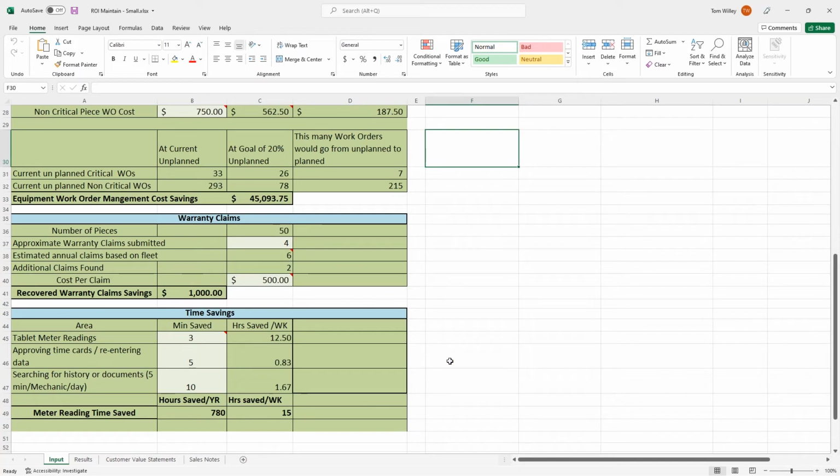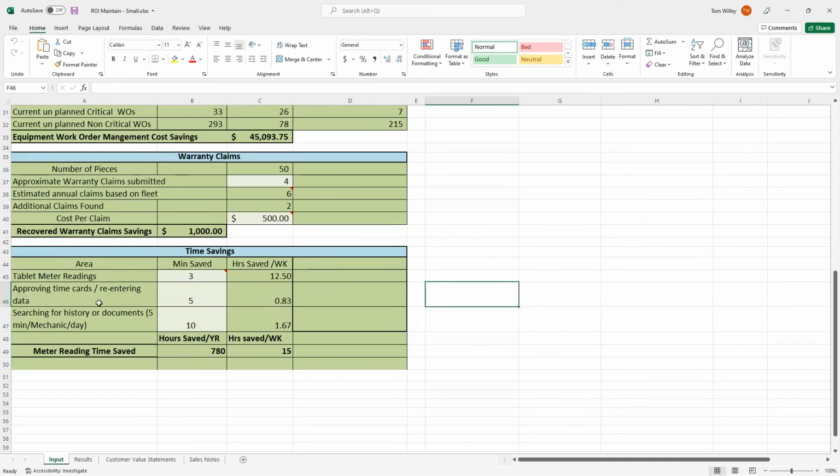There's also a lot of time that can be saved. That is a little bit harder for us to, in good faith, monetize. So we put it here just so you can see things like, hey, if they can enter meter readings from their tablet instead of having to send someone out with a tally sheet and send that sheet back, they can just push it in directly. That saves some time. Approving time cards within the system instead of paper time cards.